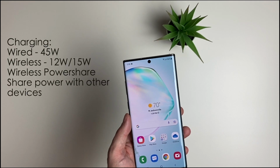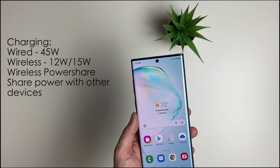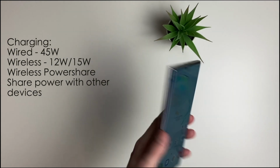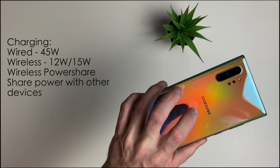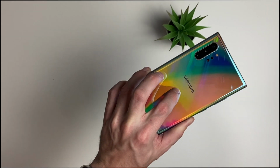So for wired charging, you can use super fast charging, which is capable of 45 watt charging. And then you do have fast charging 2.0 with wireless power share. So you can actually place headphones or another phone on the back of this and share your battery with another device, which is a super cool feature. Really like that.